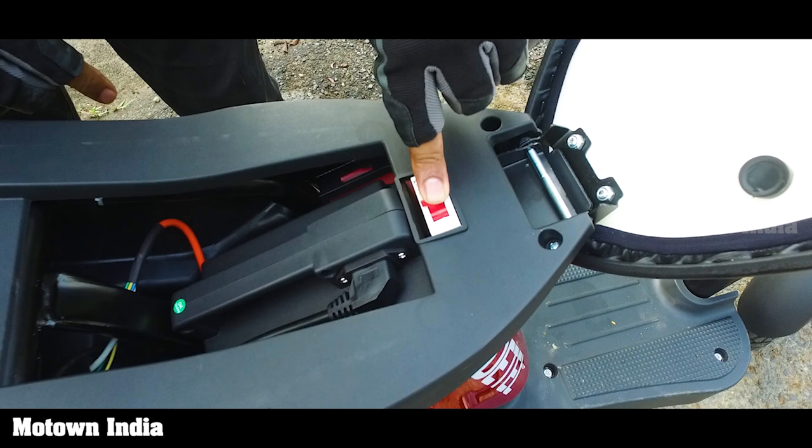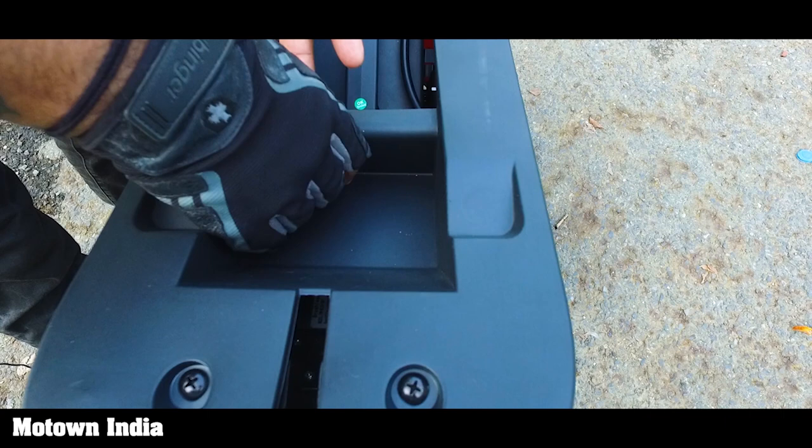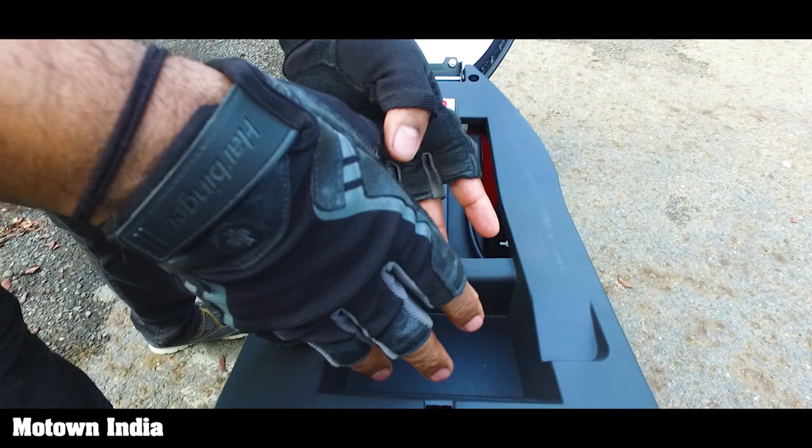The only drawback to this entire area is I wish there was more storage. There is hardly any storage here. You can't even put your charger here. The charger which the company gives us just doesn't fit here. I only wish the entire area was a little bigger and there was enough storage, a deeper storage area here.